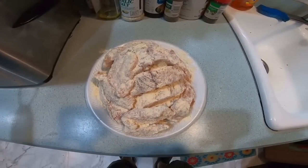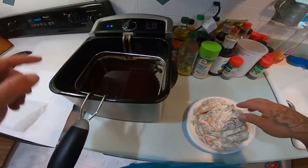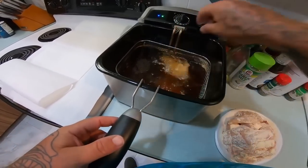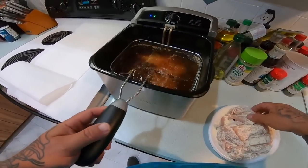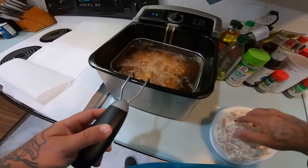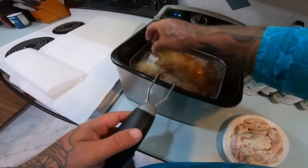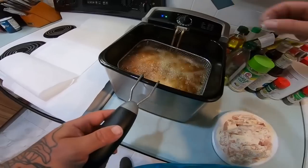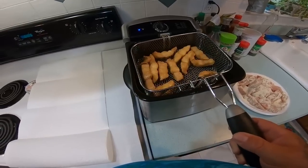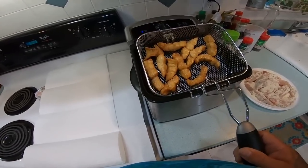All right, I got my little mountain of breaded shark bites there. So now I just got to wait for that green light on the fryer and we'll be ready to go. Alrighty, we got the green light. So we're going to start popping these bad boys in here. That should be good enough for the first little batch. Alrighty, these are looking about done. Nice and golden brown.